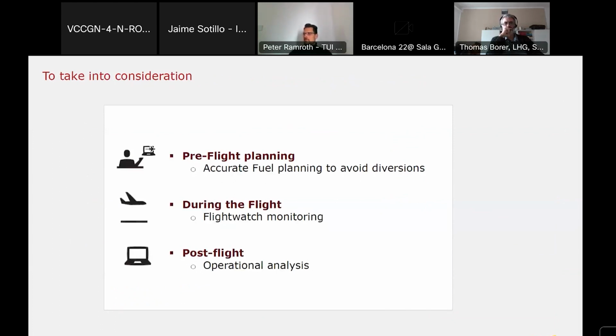And finally, for us, the more important thing to take into consideration, we have to focus on 3 phases. In the pre-flight planning, it is very important to have an accurate fuel planning to avoid diversions. We do not want diversions due to lack of fuel. That's why some days we have to increase the percentile in the case of statistical contingency fuel, or in the case of reduced contingency fuel, we have to not do reduced contingency fuel. This is something that we have clear. This is more or less the crucial point, because if not, our crews will start increasing our discretionary fuel, and this is something that we do not want.